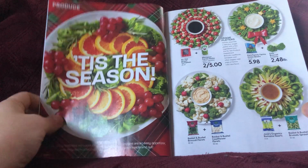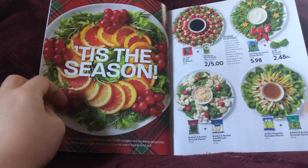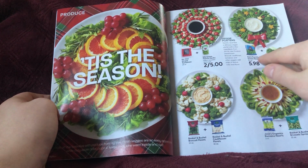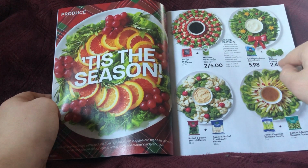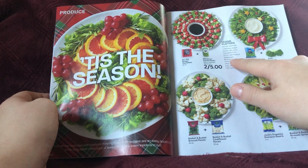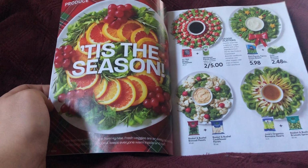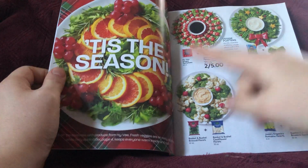Produce. 'Tis the season. Look at this beautiful plate. Lots of platters to choose from. I like the stars on this one. Are those cheese stars? What is this bow made out of? Is it just a bow or is it food? Quickly assembled delicious veggie platter with a few ingredients from the HyVee produce department. Broccoli, cauliflower, tomatoes, and other veggies. Pops of festive color. It's true you get a very evergreen with decorations look with a lot of these. And I like the oranges in this one.